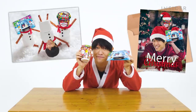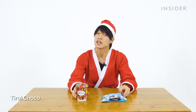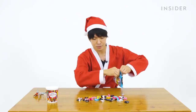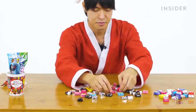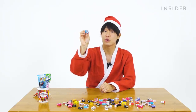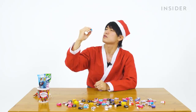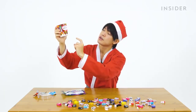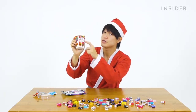Look at this. A famous Japanese chocolate brand called Chiroru Choco has 2 Christmas exclusives. Ooh. And this one too. Open it up. Ooh. Alright, so this is Chiroru Choco and it's so Christmassy. Look at this. How cute you are. So adorable. It's got white chocolate. Not only white chocolate, but they've got milk chocolate, strawberry chocolate, coffee chocolate, and white chocolate and something else. Yeah. And Merry Christmas for you.